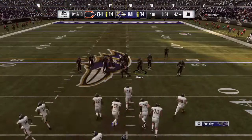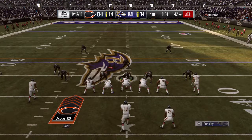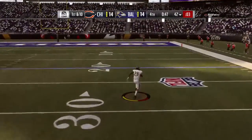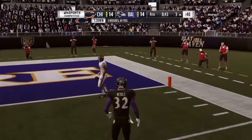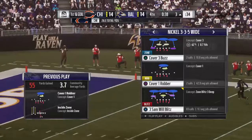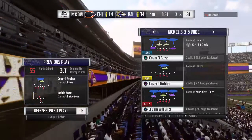Let's go. Run the ball after this. They'll run it now out of the gun. Oh, and now some space to operate. 30, 20, 10. It's a big-time play there for the Bears. 55 yards. Charles, just a gigantic play right there. Absolute breakdown defensively, but take no credit away. A huge gain, and that turns things around.